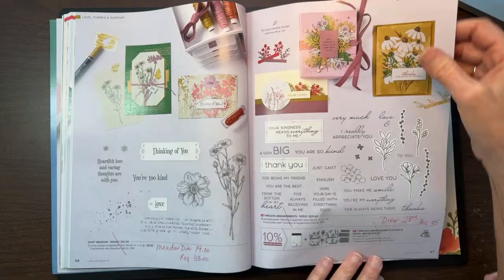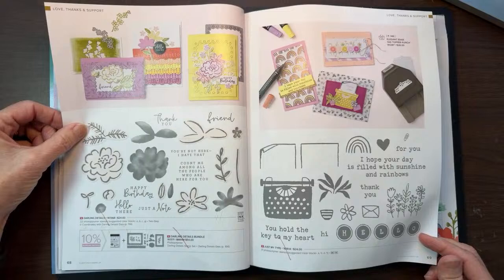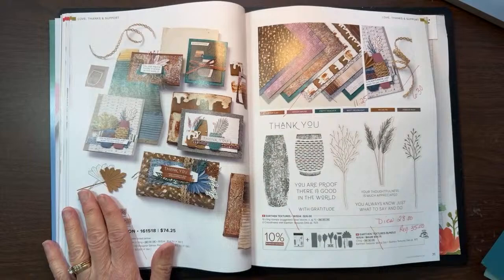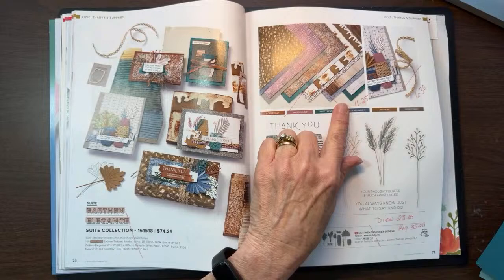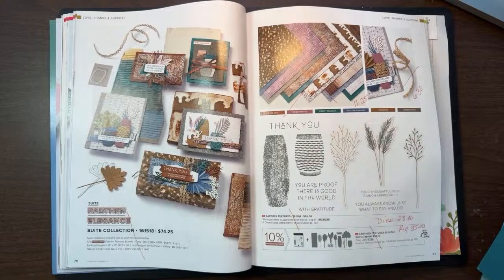Now the Timeless Arrangement bundle, that is going away. The dies were regularly $35, they're marked down to $28. And then on page 68, Darling Details, the entire bundle is going away, and so is Just My Type. Now, I loved the Earth and Elegance, and sadly, this is retiring. The paper was gorgeous. The paper is marked down from $12.50 to $11.25, and it is gorgeous paper. The twine that goes with that is $6.30, and the dies have been marked down from $35 to $28.